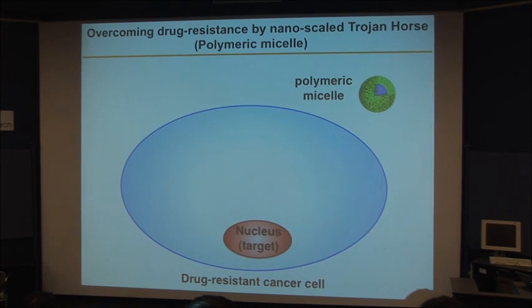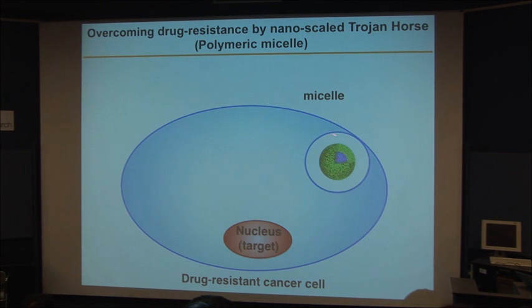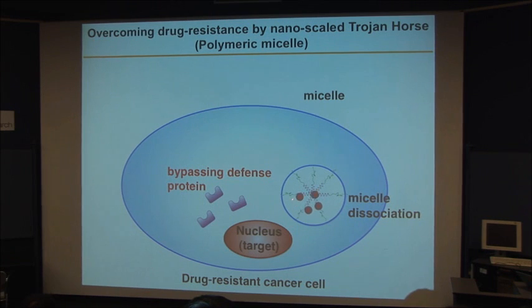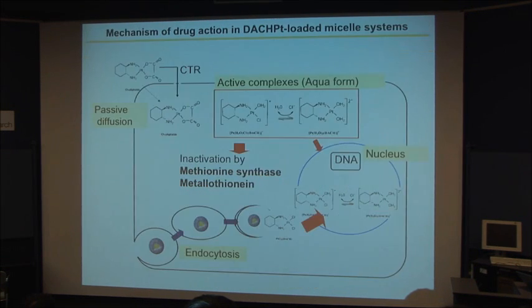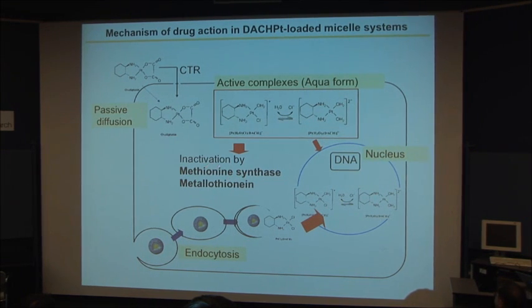On the other hand, the polymeric micelles, the nanoscaled Trojan horse, are internalized into cancer cells by the process of endocytosis, as I mentioned, and accumulate in the perinuclear region, which triggers the micelle dissociation and directly accumulates in the nucleus by bypassing defense proteins. I will explain this mechanism in more detail.